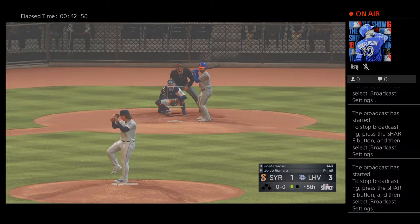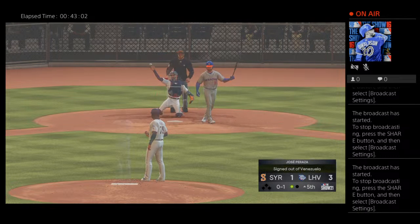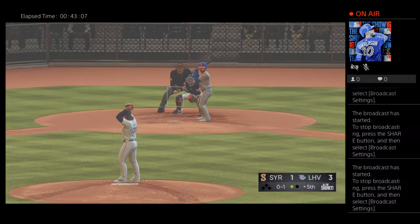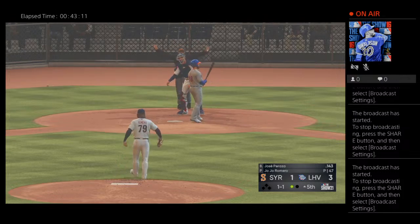He's ready. Here's the first pitch. And that's in there for strike 1. Man, this guy's been incredibly efficient so far in this one, mostly because he's getting ahead. 70%. Ouch, that one hit him.